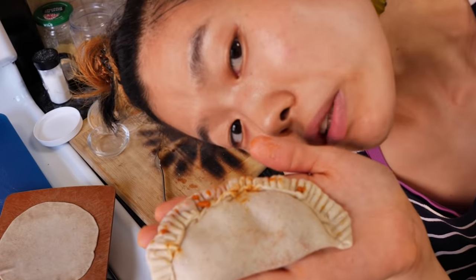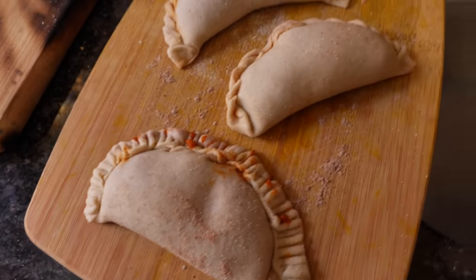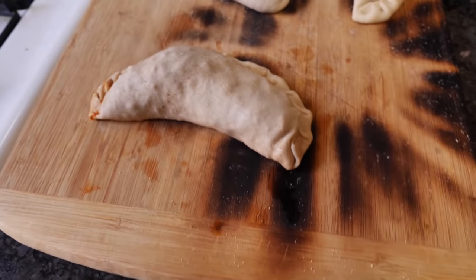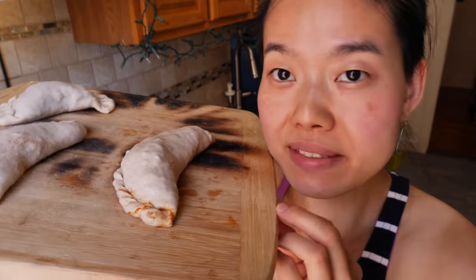They can't all be winners. These are possibly the biggest dumplings I've ever made. It's like a quarter of my face. Maybe more, I have a big face though.